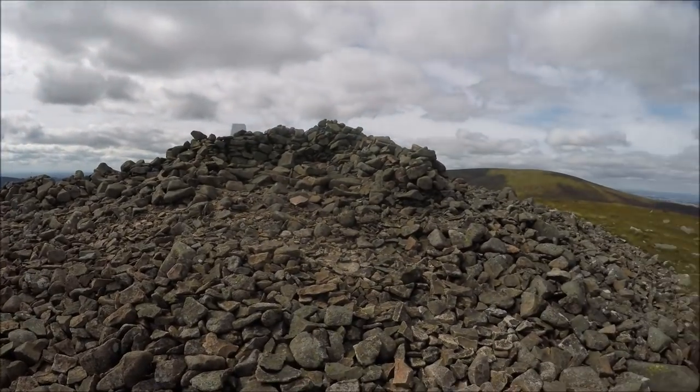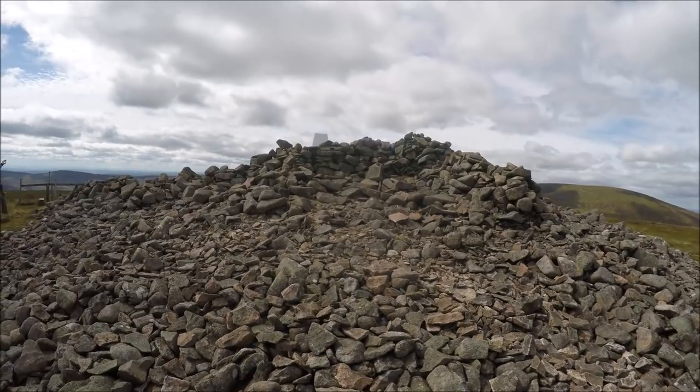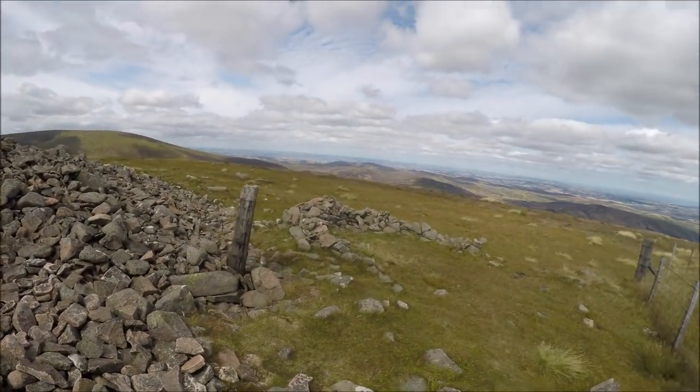Steep. It is a long way up, like. It's the top of Hedgehope. There's a trig point there. There's loads of flies buzzing around.